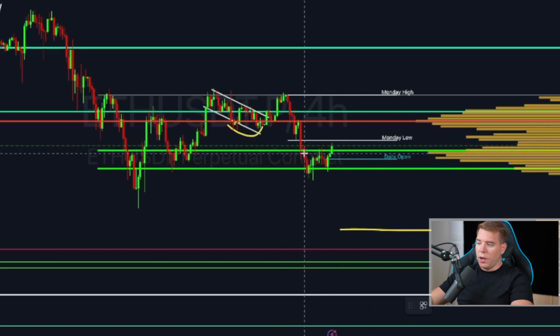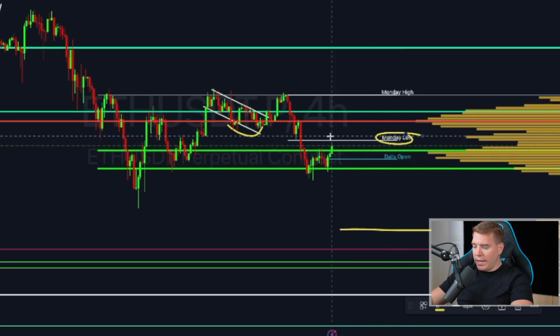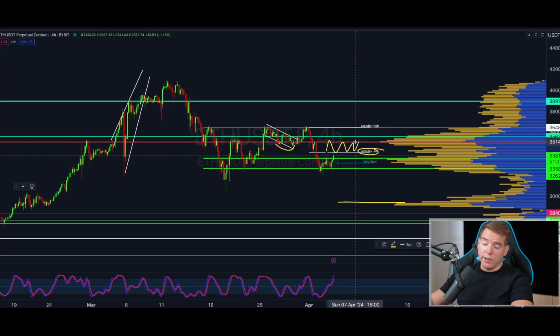Remember, guys, I told you a break above that range would be really positive for Ethereum. And now what I would like to see is a reclaim of the Monday high, and that we start consolidating between the Monday low and the point of control, which is roughly a $100 spread, 3,415 to 3,515. And then once we gain enough momentum, we break above the point of control and reclaim the Monday high at 3,650. And once we have reclaimed that, the doors are open for 4,000 and beyond for Ethereum.